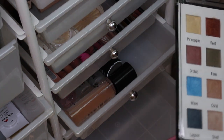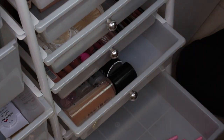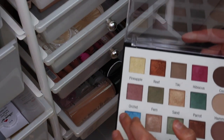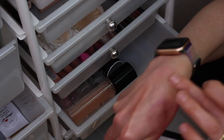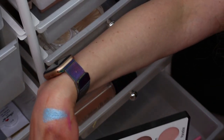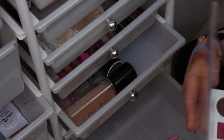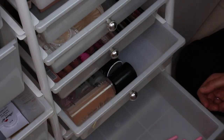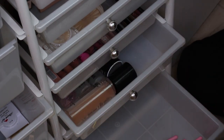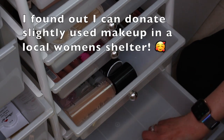Another one I got in Ross, Dress for Less. And this is very average. There is one shimmer here, the blue, that spoke to me. And it's so pretty. It's a really, really pretty color. But how many colors do I have like that? I really need to get rid of it. The payoff with the rest is real bad. So I'm gonna put this into the get rid of pile. I'm not even sure what I'm gonna do with them.